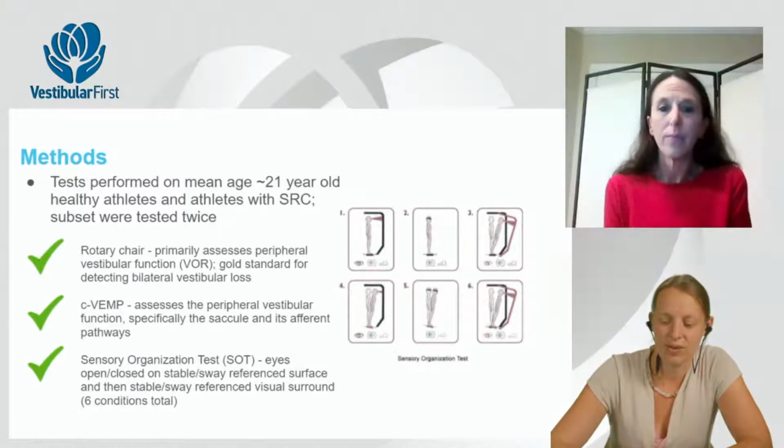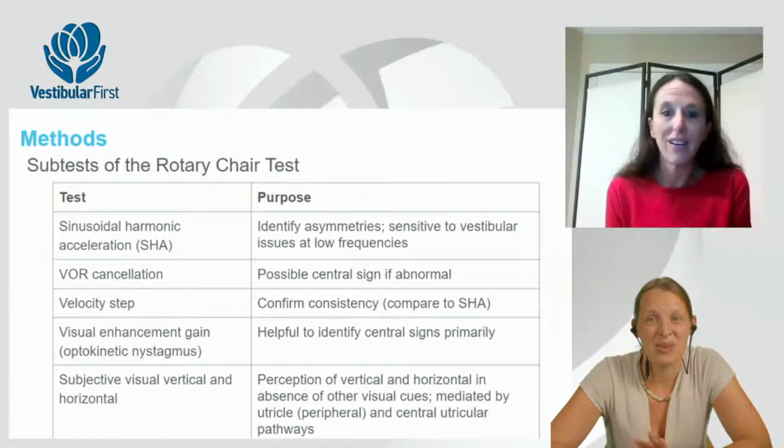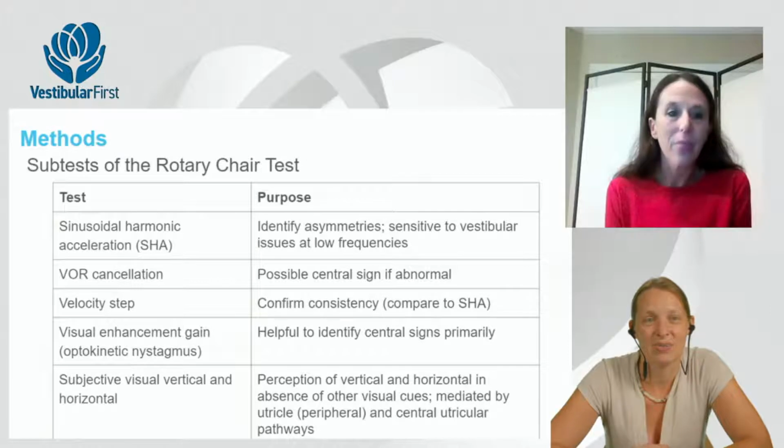Perfect. Great. All right, so hopefully I captured some of what you described in detail here as far as the purpose of those subtests of the rotary chair. So let me know if I need to adjust anything in my slides.